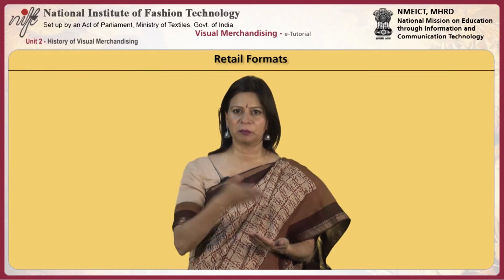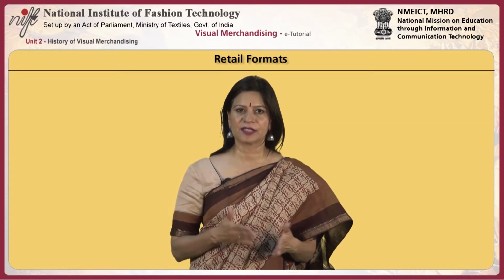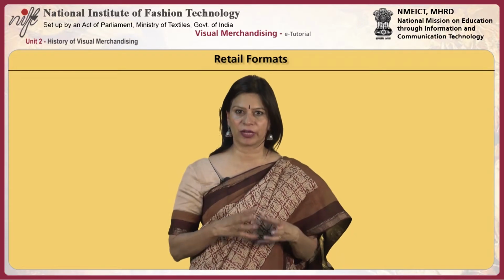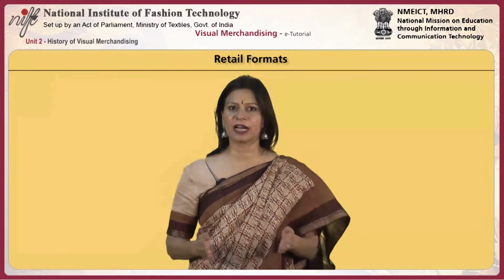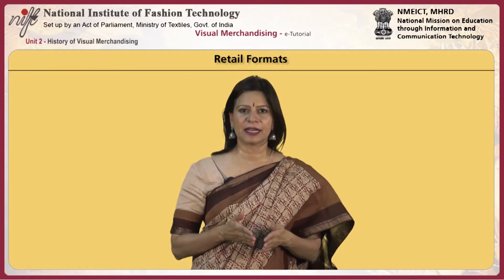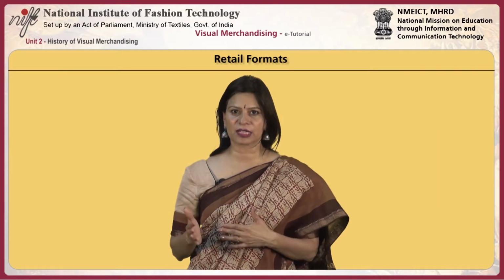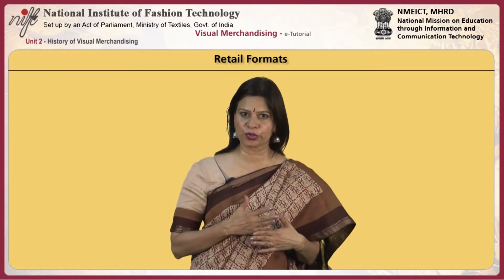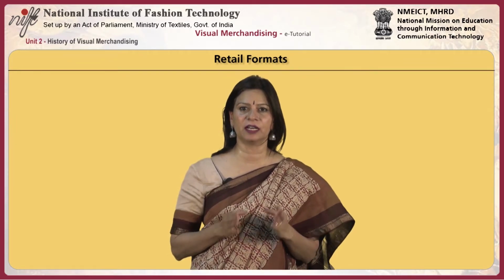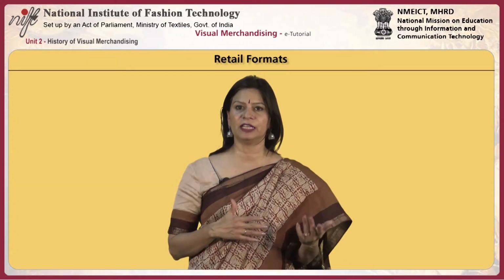For example, Big Bazaar and Reliance Fresh. A warehouse store, as opposed to a warehouse club, is a retail location with a limited variety of merchandise sold in bulk at a discount to customers. Unlike a warehouse club, warehouse stores do not require their patrons to obtain a membership, nor do they require the payment of any fee.